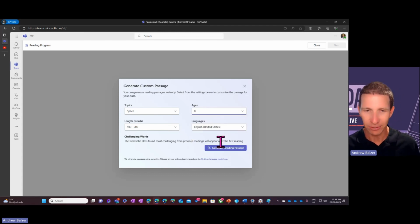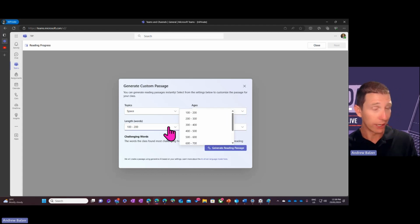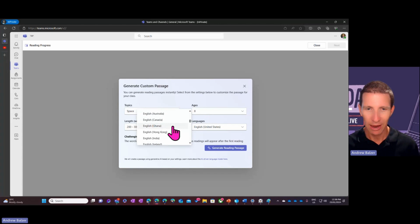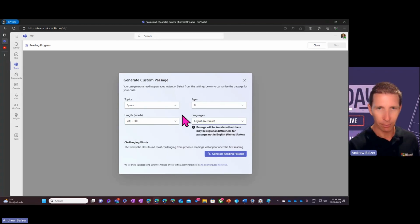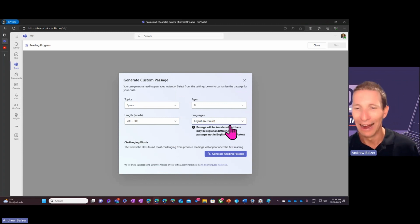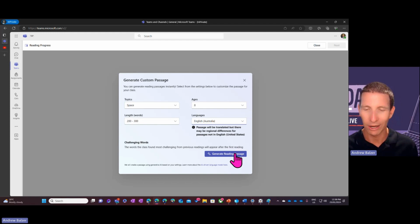So let's go eight. Length of words for the reading passage, 200 to 300. Let's keep it quite concise for this demo. And the language that we want it to be generated in. You can see we support many different languages. We speak Australian English in this part. Sorry, New Zealanders, where I'm presenting from right now. You can see here, passage will be translated, maybe regional differences. Just a little warning, but it does it quite nicely.